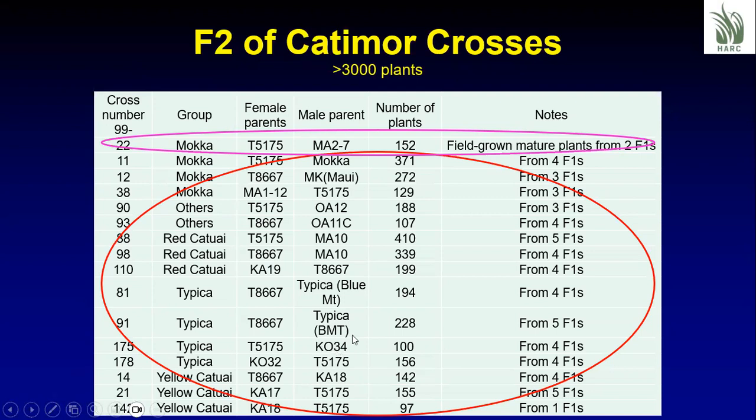So she went around the island, found the elite trees, and brought the self-pollinated seeds or cuttings back to HARC's Kunia station and made crosses. From the F1 plants, we identified several individual F1 plants from each cross, and then self-pollinated and created the F2 population. We have more than 3,000 F2 individuals from these 15 crosses. And the top one is the population I mentioned earlier that we already had grown in the field.